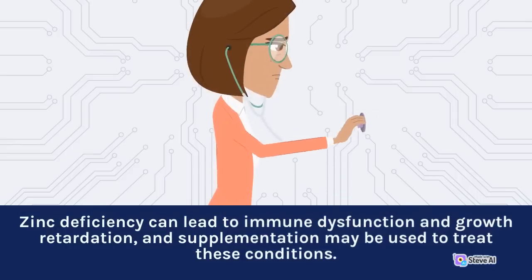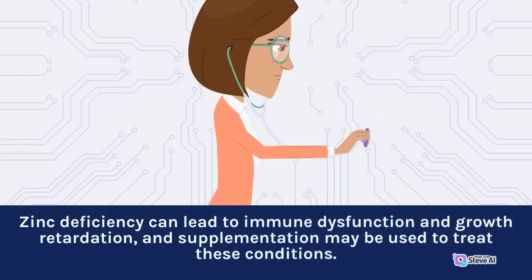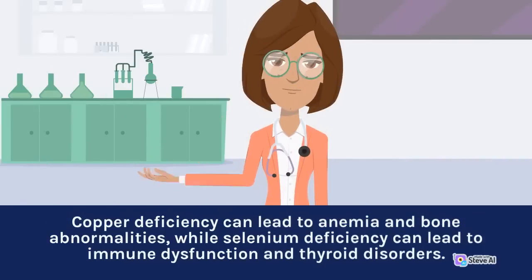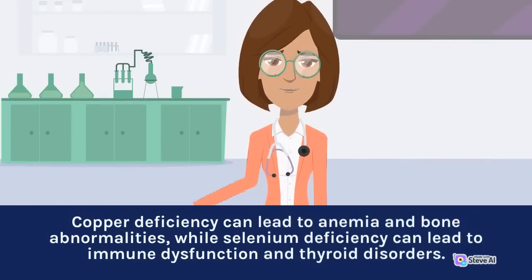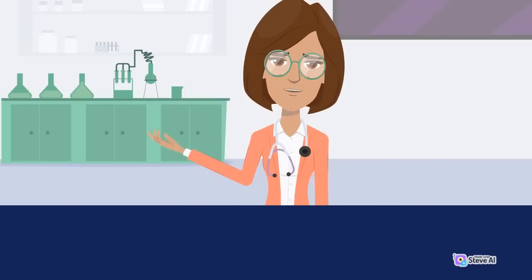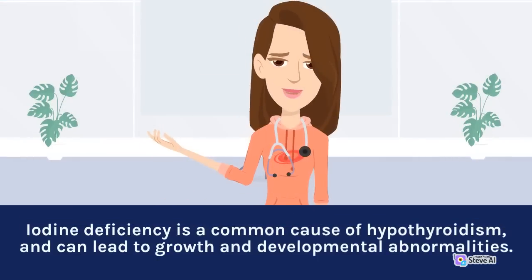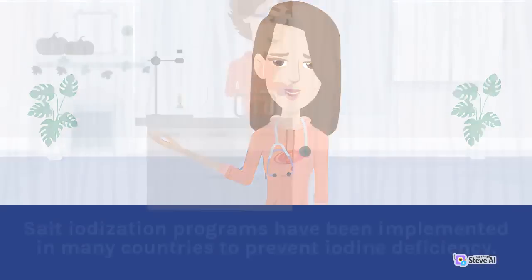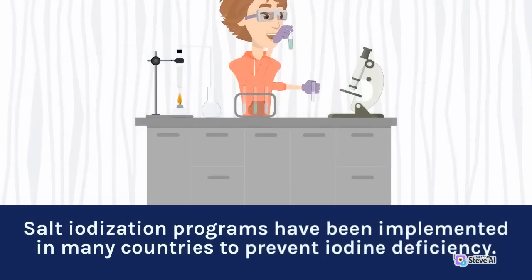Zinc deficiency can lead to immune dysfunction and growth retardation, and supplementation may be used to treat these conditions. Copper deficiency can lead to anemia and bone abnormalities, while selenium deficiency can lead to immune dysfunction and thyroid disorders. Iodine deficiency is a common cause of hypothyroidism, and can lead to growth and developmental abnormalities. Salt iodization programs have been implemented in many countries to prevent iodine deficiency.